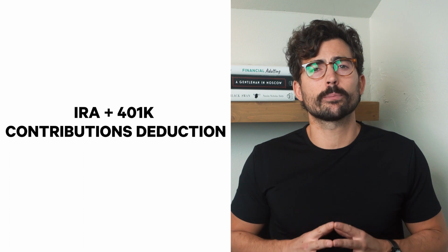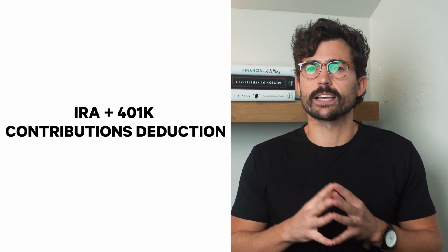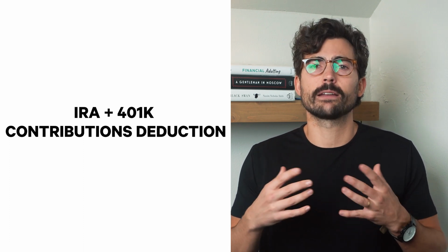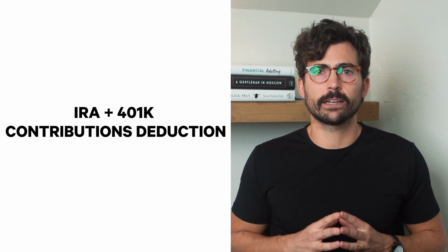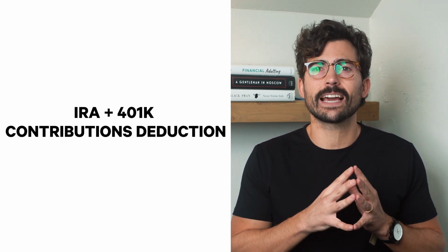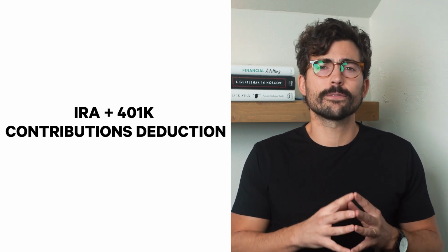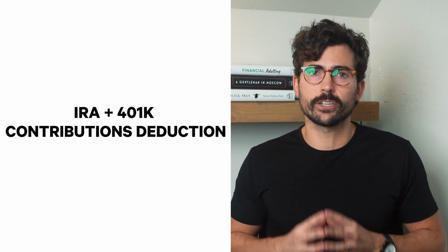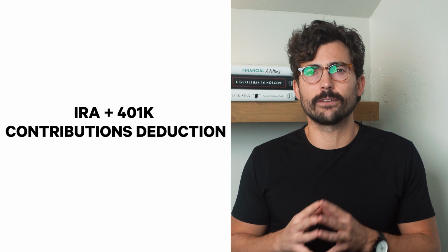IRA and 401k contributions deduction. When you contribute to your pre-tax traditional 401k, you reduce your adjusted gross income, which as a result reduces your taxes by the contribution amount multiplied by your marginal tax rate. Now, the higher your income, the higher your tax bracket, and the more significant that your tax savings could be from simply contributing to your retirement plan. What's even better is that there's a higher 401k employee contribution limit for 2022, which means you could get an even bigger tax write-off to put money aside for retirement.